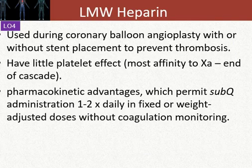Okay, so we'll use low molecular weight heparins during coronary artery balloon angioplasty, during the stent placement procedure, and we're doing this to prevent thrombosis. Okay, there's relatively very little platelet effect. Okay, remember these platelets are intimately churning out thrombin, and here we see a much smaller effect on thrombin. We see a more beneficial effect. Most of the affinity of these drugs is really geared towards factor Xa, which is kind of the end of the cascade.